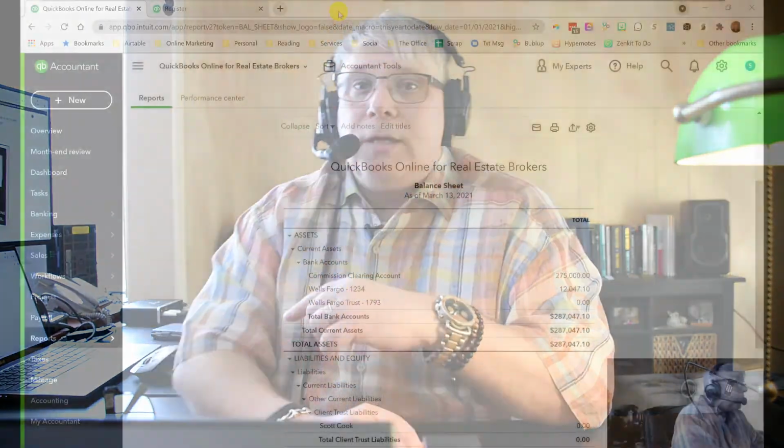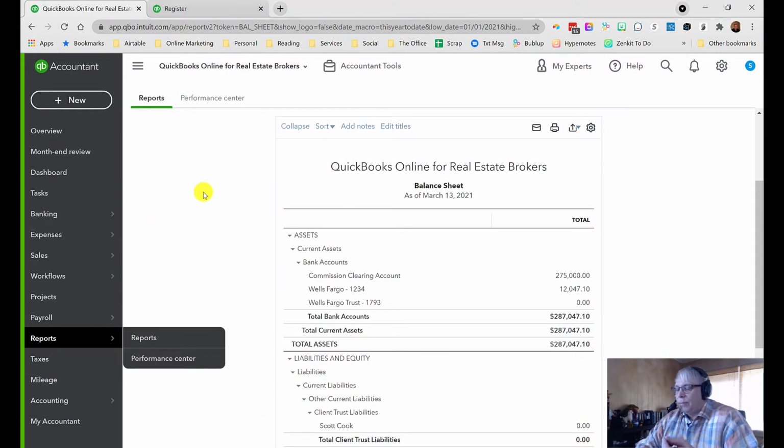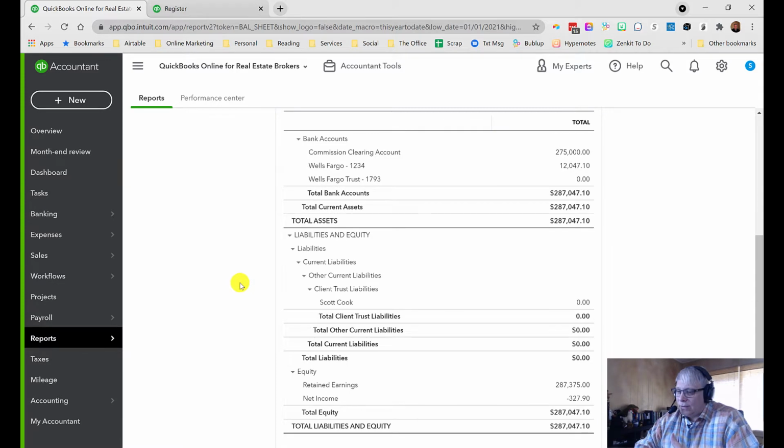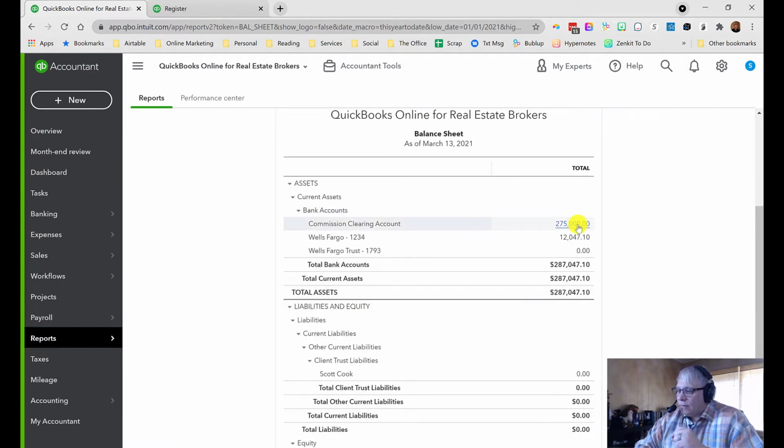But let me show you on screen with a QuickBooks sample file exactly what I'm talking about, okay? So here on my screen, I've got a balance sheet, and it's a very simple one. This is the sample file I'm using in the course. So you'll see I have $275,000 sitting in the commissions clearing account. First of all, using the balance sheet as my checklist, right there, that gives away a clue that I've got commissions that I've recorded in here that I haven't fully resolved yet. I haven't paid out everything on them yet, right? Because a clearing account, the reason we call it a clearing account is it has to clear out. It should zero out, right?